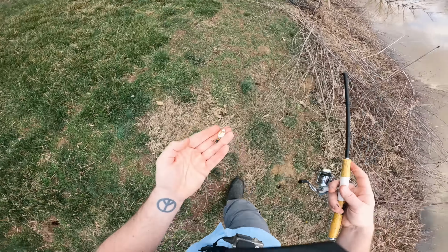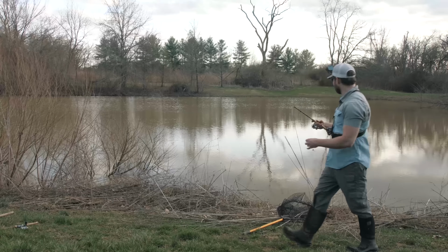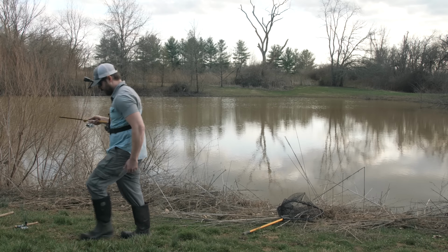As much as I want to use this spinner with the lighter rod, I just cannot retrieve it fast enough to keep it off the bottom. I'm gonna have to go back to the drawing board.